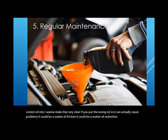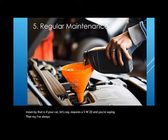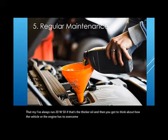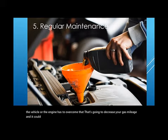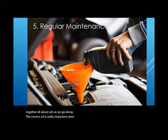And what I mean by that is if your car, let's say, requires a 5W20, and you're saying, you know what, I've always run 20W50. That's a thicker oil. Then you've got to think about how the engine has to overcome that. That's going to decrease your gas mileage, and it could increase the emission output in your car too. So the correct oil, which I'll put together a video all about oils as we go along, is really important when it comes to getting the correct mileage out of your car.